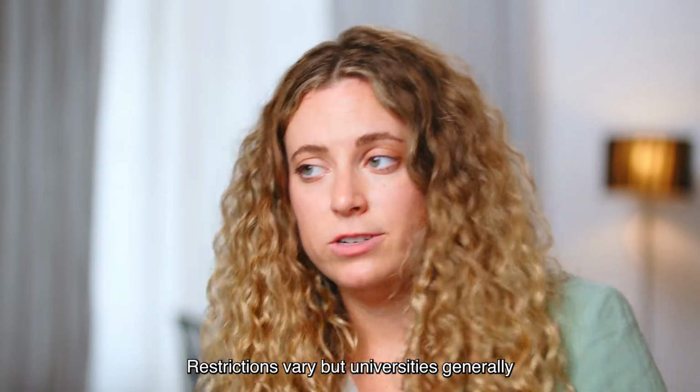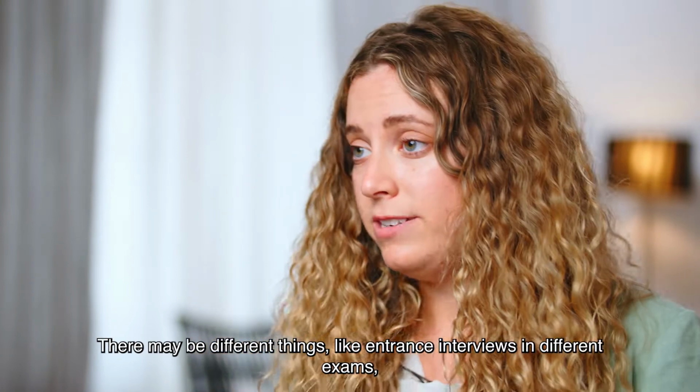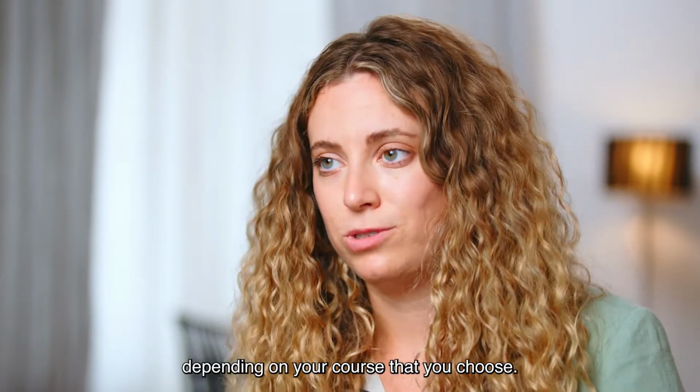Restrictions vary, but universities generally need the HZB as an entrance requirement. There may be different things like entrance interviews and different exams depending on the course that you choose.